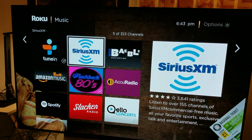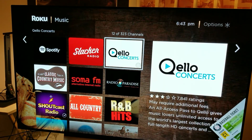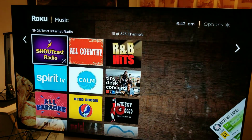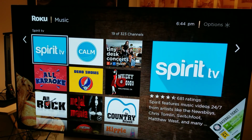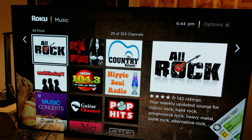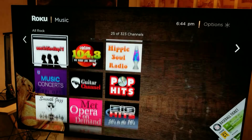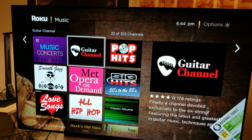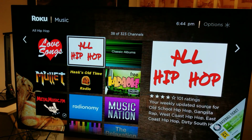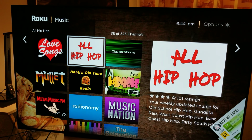They got Sirius XM, Quello Concerts, another good one, Radio Paradise, even country, man. If you're into country, they got that as well. Whiskey Go-Go, Hollywood, California, all rock. Source of classic rock, hard rock, heavy metal, pop hits, big hits, guitar channel. So there's something for everyone.